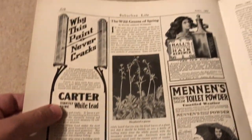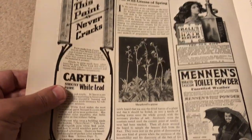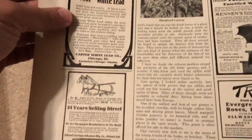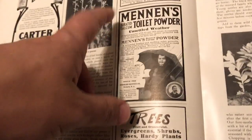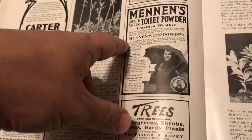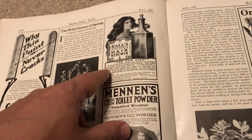Lead-based paint. And so many houses have had to have that removed because children would eat the paint chips and it's toxic. You used to buy your horse-drawn buggy. Minions toilet powder. Talcum powder. Hall's Vegetable Sicilian Hair Renewer.